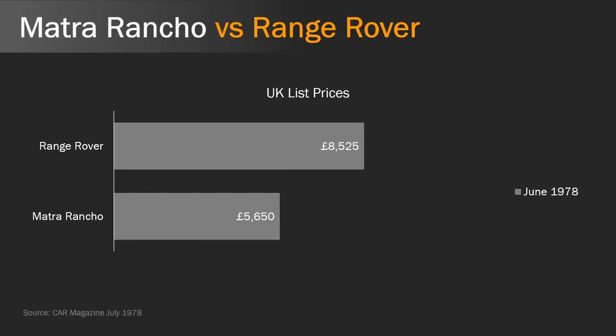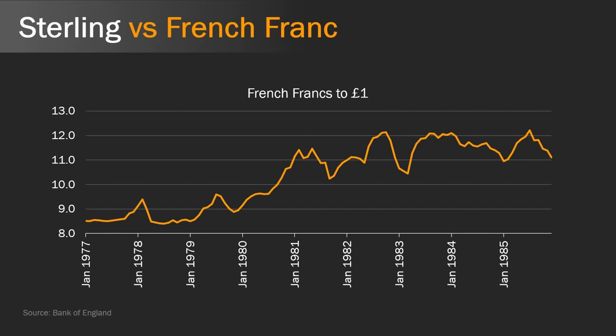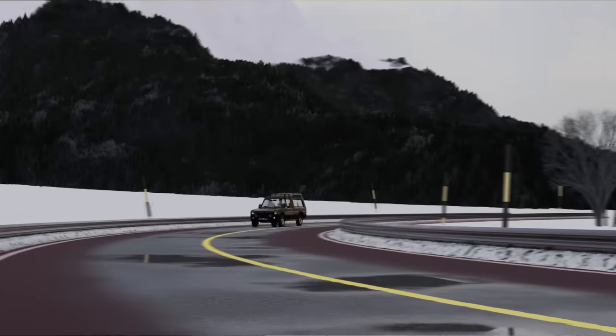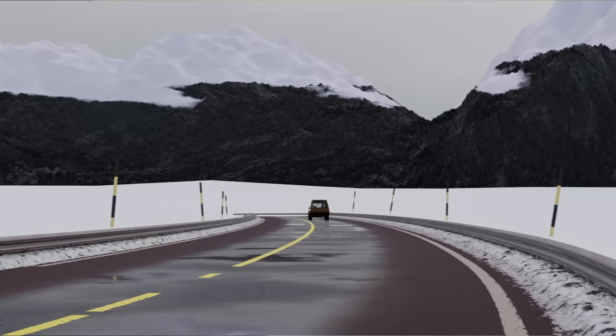The Rancho was 2/3 the price of a Range Rover in 1978, but it became rather better value into the 1980s as the value of sterling improved significantly against the French franc. And by the summer of 1982, a Rancho was less than half the price of the two-door Range Rover, which makes a lot more sense, and so the Rancho went from being an exotic Knightsbridge rarity to a relatively common sight. And of course, the biggest saving of all was that the Rancho was literally miles ahead in fuel economy, travelling nearly twice as far as a Range Rover for every gallon of 4-star.